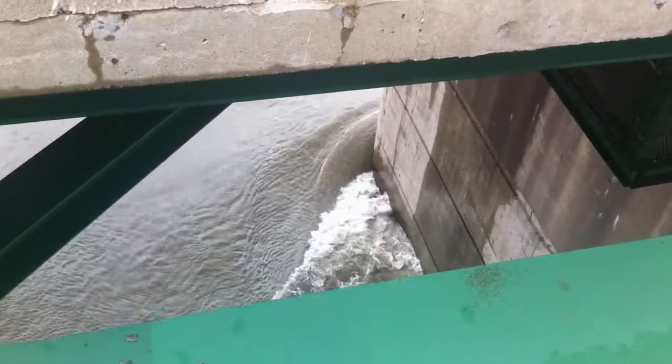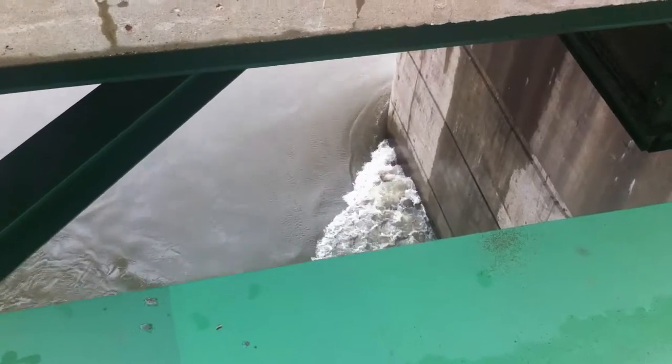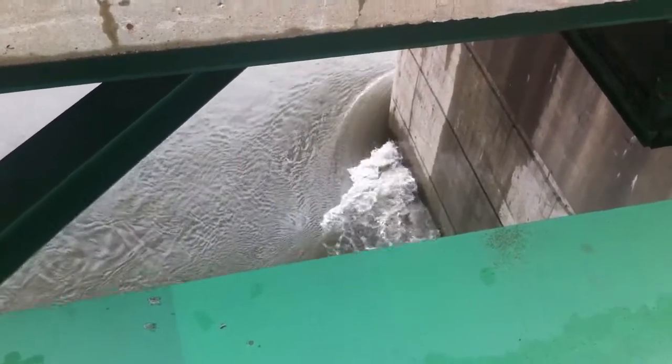Yeah, we're on the Veterans Bridge. Just looking at this water going around this bridge support. A lot of water.